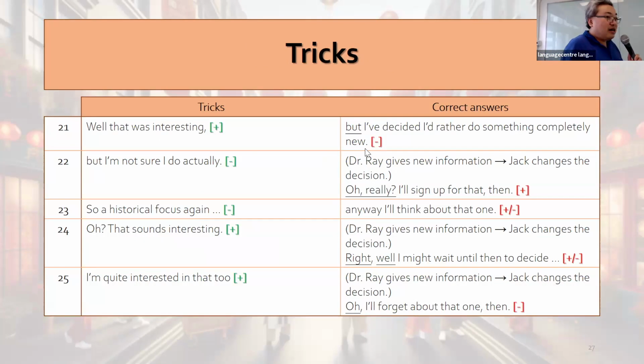Although there are only 5 questions in this matching exercise, for each question there is a trick that will mislead you before you get the correct answer. I've shown you for questions 22 and 23 that a trick comes before the correct answer. So that means in your listening test, if you come across such matching exercises, you will have to be careful with tricks or some misleading information. Usually, those tricks will come first before the speaker gives you the correct answer.